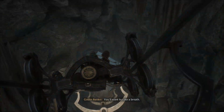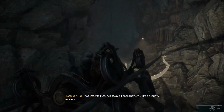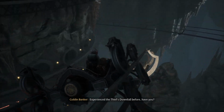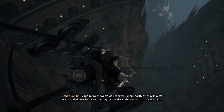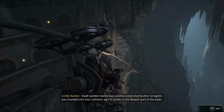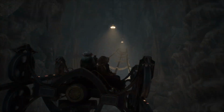You'll want to take a breath. A what? Oh my! That waterfall washes away all enchantments. It's a security measure. Experienced the thief's downfall before, have you? Heard of it? These are the lower vaults that we're passing now. How deep are we going? Vault number 12 was commissioned shortly after Gringotts was founded over 4 centuries ago. It resides in the deepest part of the bank. Settle in. We've quite a distance to go. That's insane.